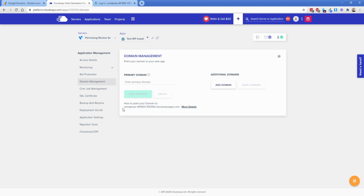Moving into the next tab is the domain management. So this is where you're going to change this from your given default URL here to whatever your actual live domain is. And this is something that I do right when I'm ready to take the site live. So like I said, I will develop the client site on this temporary URL. I'll share that with them, and then when they give me the thumbs up to make the site live, I'm going to go ahead and add in their domain. So let's go ahead and do this in real time.